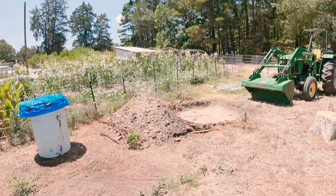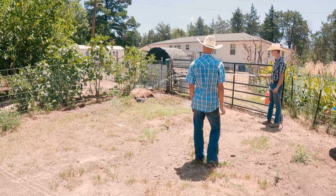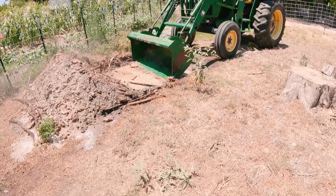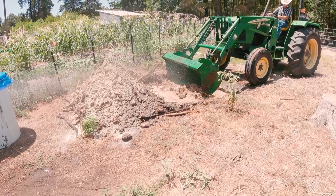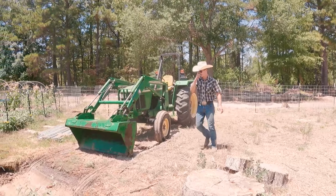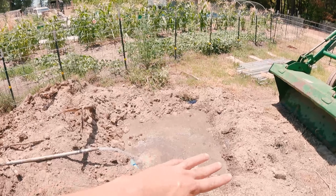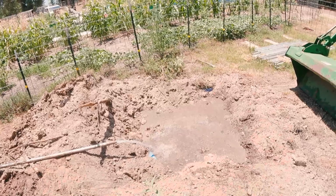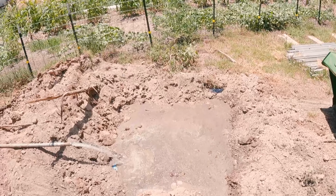There we go. Yeah, it's about 6 or 8 inches, probably. Let's go ahead and put that tarp in there. Okay. Yep. We got the pocket pond all done, pretty much. We put some mud in the bottom so their feet won't break the tarp as easily, and then we put it all the way around as much as possible. There we go. Pocket pond successful.